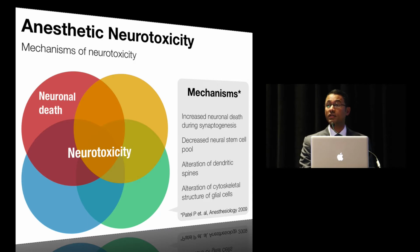But we also have several other mechanisms that contribute to anesthetic neurotoxicity. The other one that's actually reasonably well-studied, in rodents at least, is the impact of anesthetic agents on neurogenesis. And neurogenesis is generation of functional neurons from neural stem cells. And there are a lot of studies now showing that anesthetic agents, both inhalational and intravenous, such as propofol, do decrease the generation of neurons, at least in vitro models.